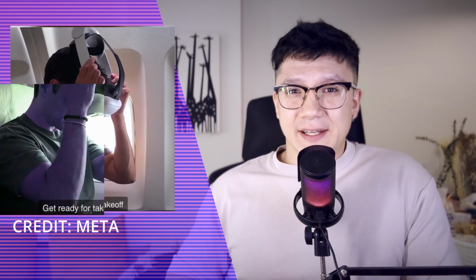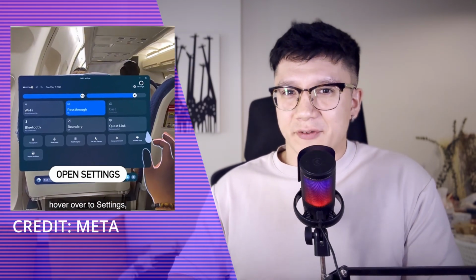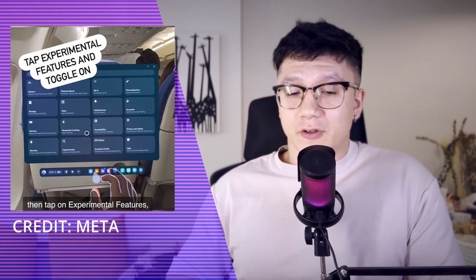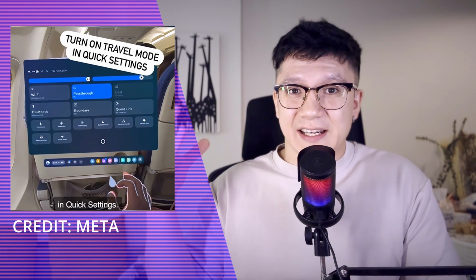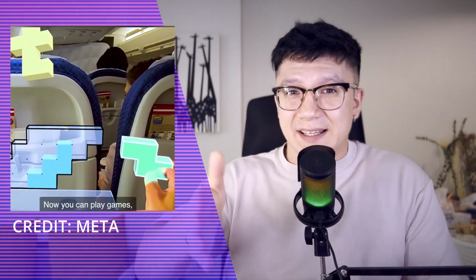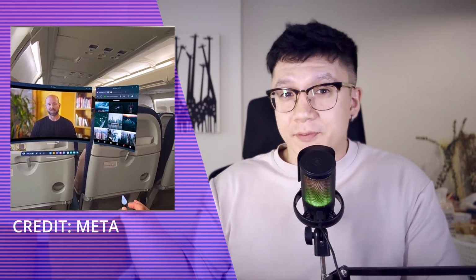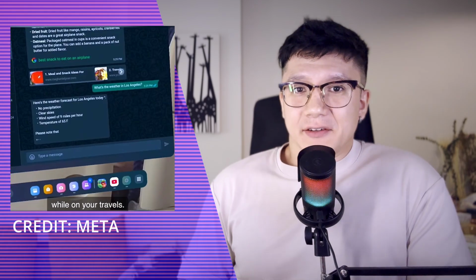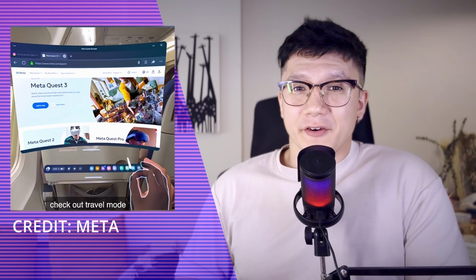Your Quest headsets will now automatically detect whether you're in a moving vehicle and can suggest that you switch to travel mode. Now, this will be useful for people who maybe didn't know travel mode existed. Maybe you just got the headset and you're using it on a flight or in a car, and you didn't know it existed. This will pop up and prompt you to click on it, and it will automatically swap you into travel mode. It's just a handy little feature to make things a little bit easier and make sure that everyone gets the most out of their headsets.